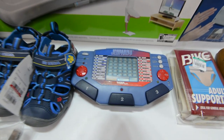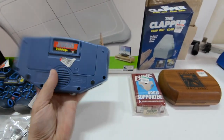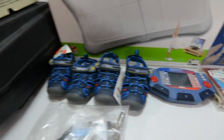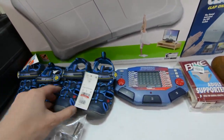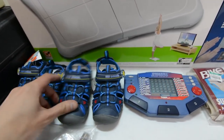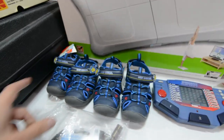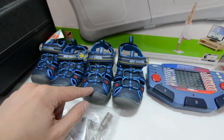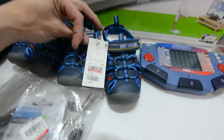And I got this handheld Jeopardy game. It was $6. My girlfriend is obsessed with Jeopardy, so she'll probably enjoy that. And then I got these Paw Patrol, brand new with tags, shoes. They're for my son. They're a size 6 and a size 7. I wasn't sure which size would be better, so I just got them both. I'll probably keep one and sell the other. I think they were like $18 plus shipping on eBay, and I paid like $5 or $6 each.